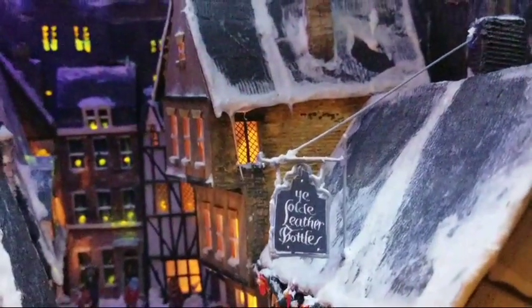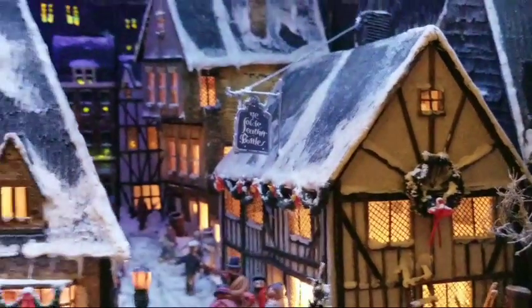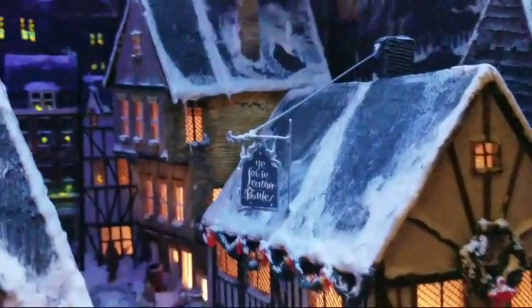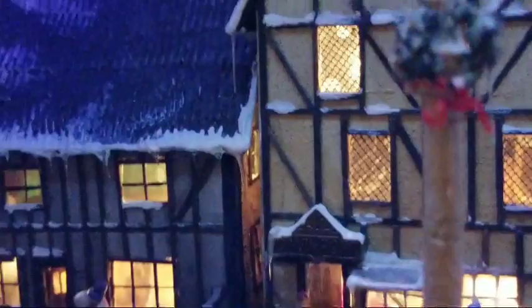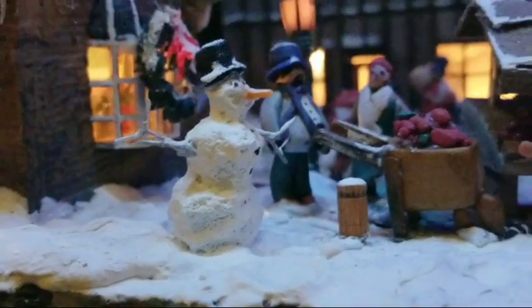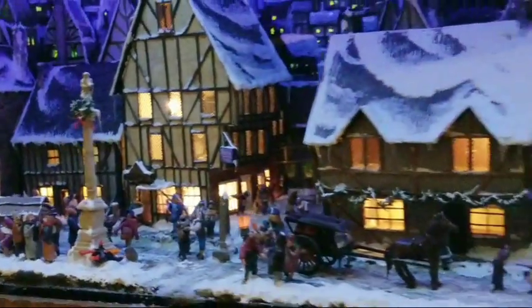Okay, so what did I do this year? Every year I try to do some. This year I made this sign, the old leather bottle, which is a replica of the sign that is on this building in London right now. I made that, and I made that wreath, and these Christmas garlands, and more evergreen garlands there, and a wreath there, a wreath down there, and a snowman. Finally made a snowman this year. Can't believe it took us that long to get a snowman in here. But those are the things that I did this year.